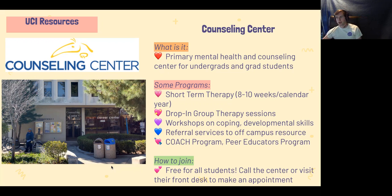They have group therapy stuff too. There's a whole bunch of different workshops they do. They also collaborate with some stuff in ASUCI. There's a mental health commission that does work with them. So there's really no shortage of resources available from the counseling center, and it's completely free. You can call or go in person, or I think they even have appointments available through their website.